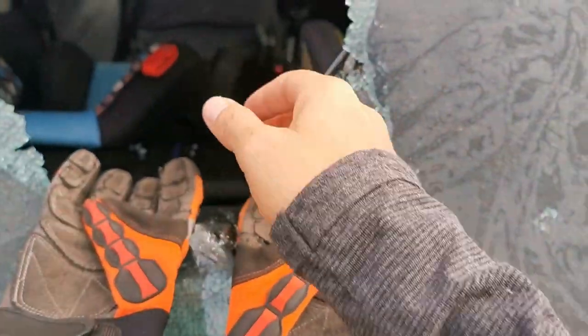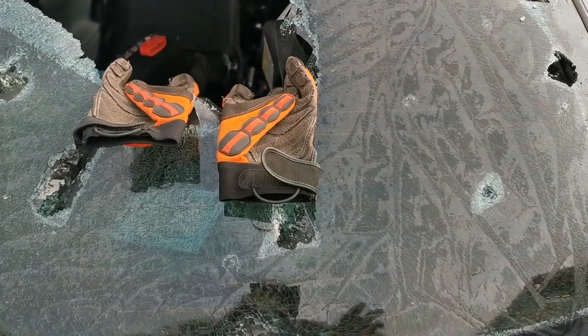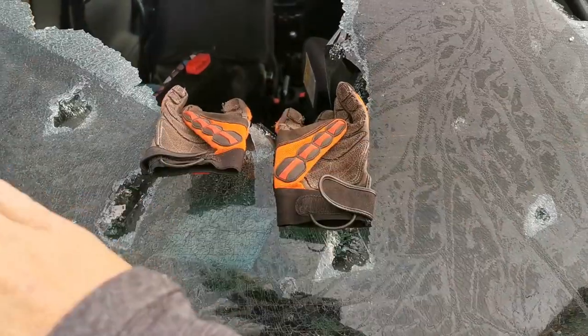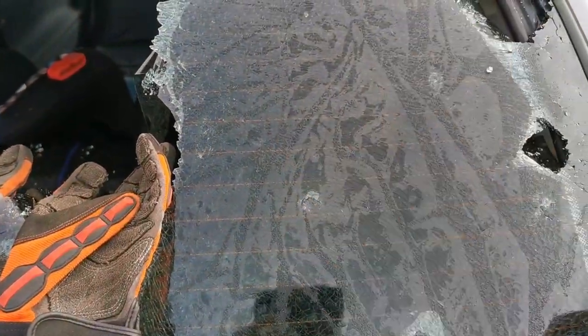If you don't have the smash and grab, you take some of this insulation tape or sellotape, whatever, probably duct tape from America, and you tape it over the glass, and it holds the glass in place so it doesn't fall in.